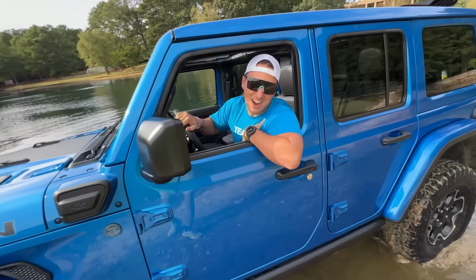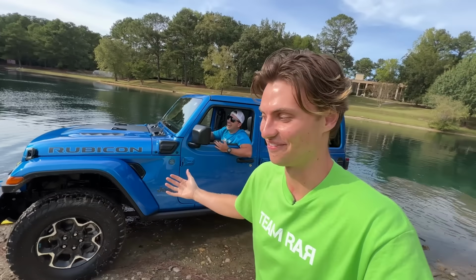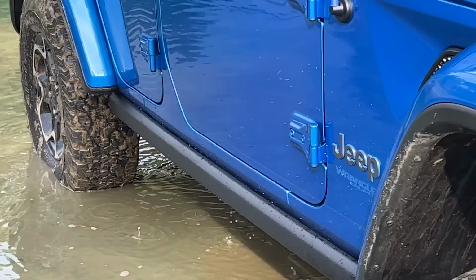You have no idea, dude. My heart has been stopped this entire time. I mean, it's a brand new car. I would be freaking out too if it just rolled over into the water. Wow, it was all the way up to the black trim, just about to go inside your doors.